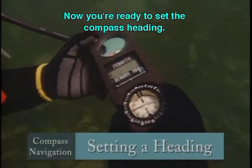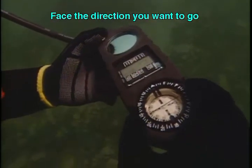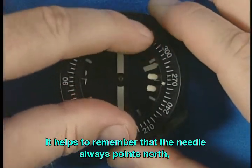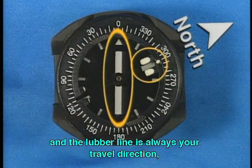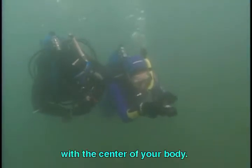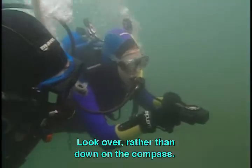Now you're ready to set the compass heading. Face the direction you want to go with the lubber line centered with your body. Turn the bezel until the index marks bracket the needle. It helps to remember that the needle always points north, and the lubber line is always your travel direction, regardless of where the bezel's set. Swim with the compass level, keeping the lubber line aligned with the center of your body. Look over rather than down on the compass.